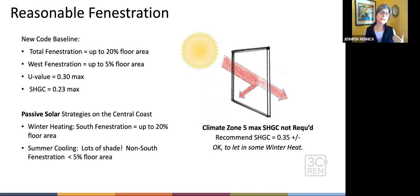That solar heat gain coefficient of 0.23 represents having 23% of the heat in the sun allowed to come through the glass. Well, in climate zone 5, there is no solar heat gain coefficient requirement. So just as a rule of thumb, we like to tell our clients, aim for about a 0.35 solar heat gain coefficient. That way it will let in some of the winter heat, but not too much.